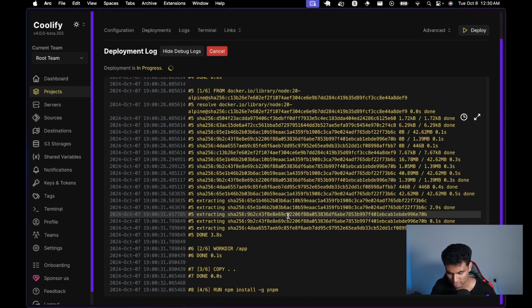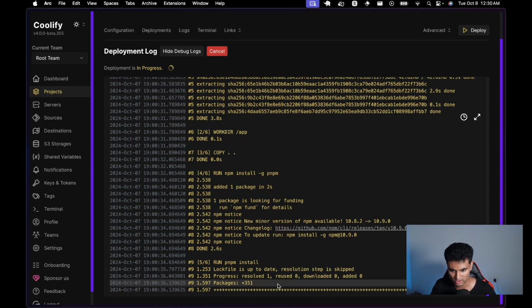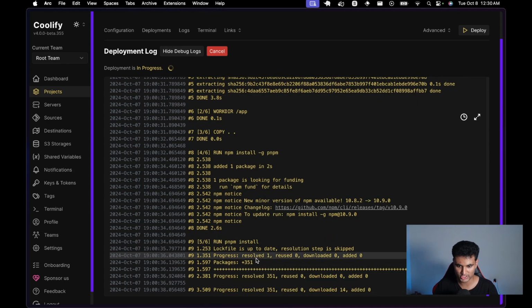Yeah, now it's installing pnpm, as you can see on the screen. Now it's installing the packages for the Next.js project.